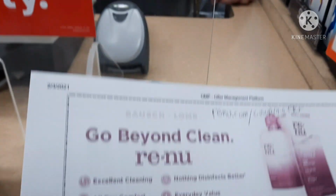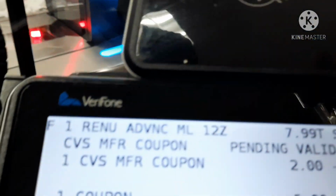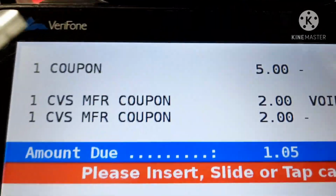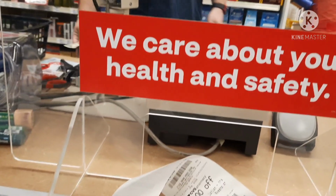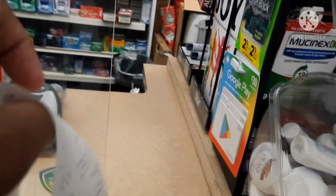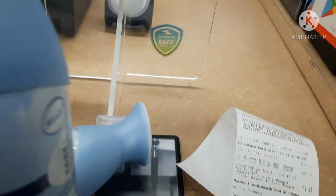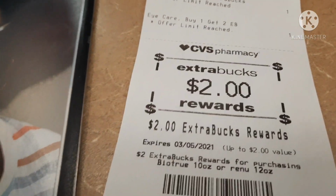And I'm going to give him the Renew coupon that we printed off the computer. So you can see $7.99, $5 came off, $2 came off. So I'm going to pay $1.05. Okay. There's that. So now I'm going to get $2 Extra Bucks back from that transaction. Okay, so here is the $2 Extra Buck that I got from that transaction.